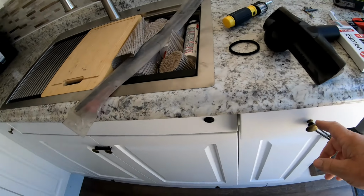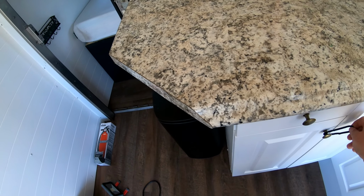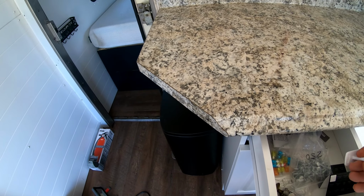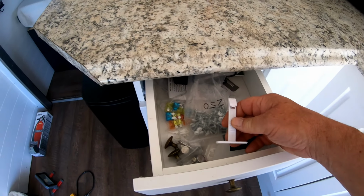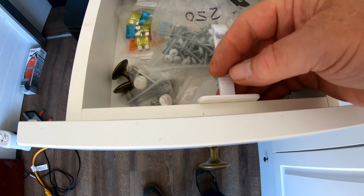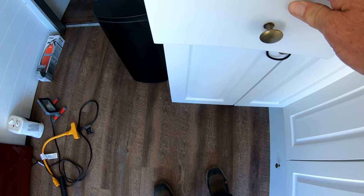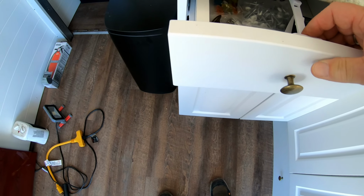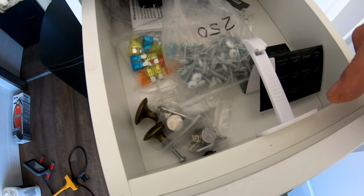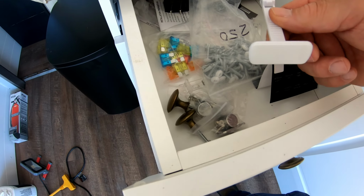So some of these drawers, I got the child lock stuff, but the problem is that they don't work. I mean, they work, but they don't. They work when they're right like that. I don't know if you can see this, but only half of it can touch here so it can clip onto the female clip that I put in there. The problem is this sticks up too high and it hits the drawer, so then you can't close the drawer all the way.